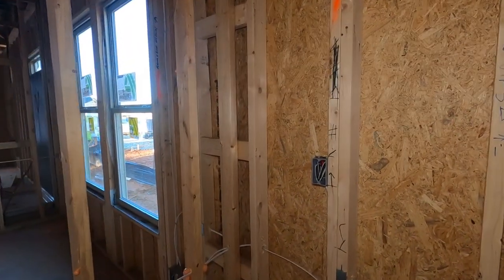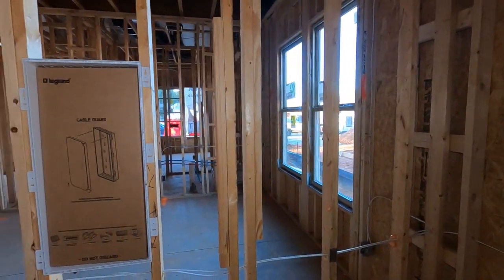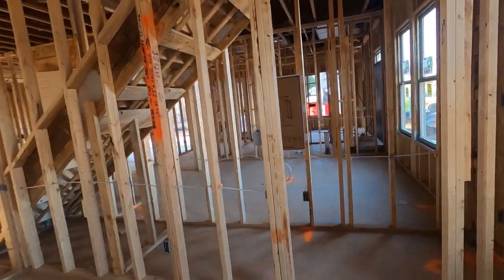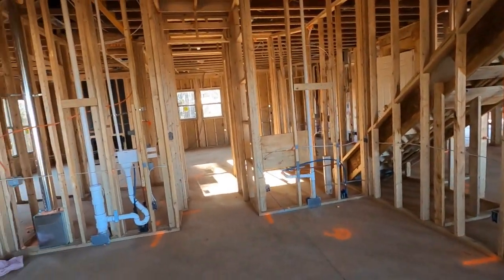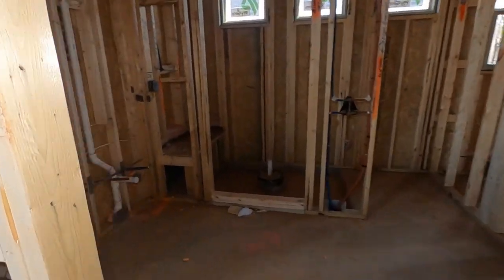Now the client opted to put a 110 outlet there for an ironing board of some sort, and then you've got your structured wiring panel there. Obviously there will be a door. So this is the master, baby. Wow. Then you go into the master bath and you've got two sinks.